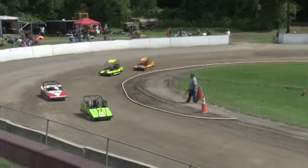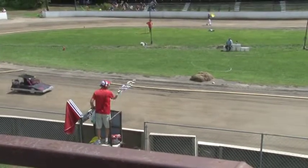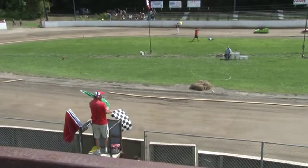Checkered flag in the air, picking up the win will be the 77 of Brayman. Second is Coons. Third, York. Fourth is Welch. Fifth, Lockwood. Sixth, Wrench. And seventh, Hawley.